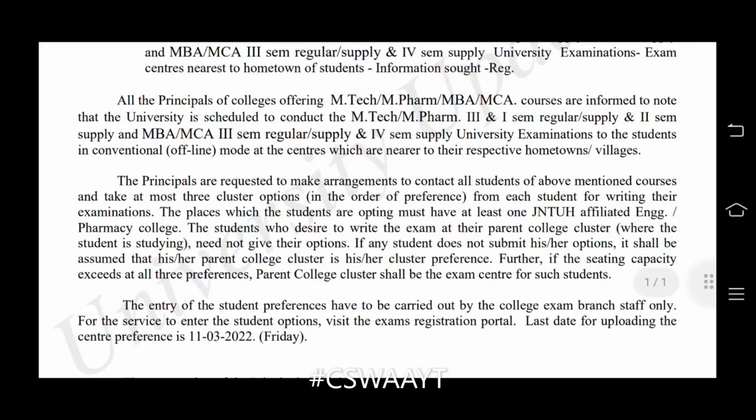The principals are requested to make arrangements to contact all students of the above mentioned courses and take at most three cluster options in the order of preference from each student for writing their examinations. The places which the students are opting must have at least one JNTUH affiliated engineering or pharmacy college.